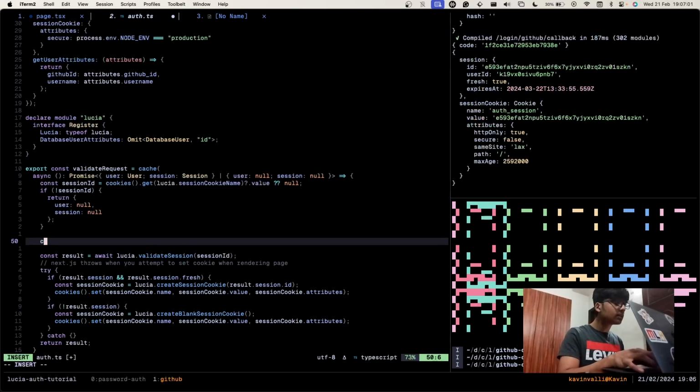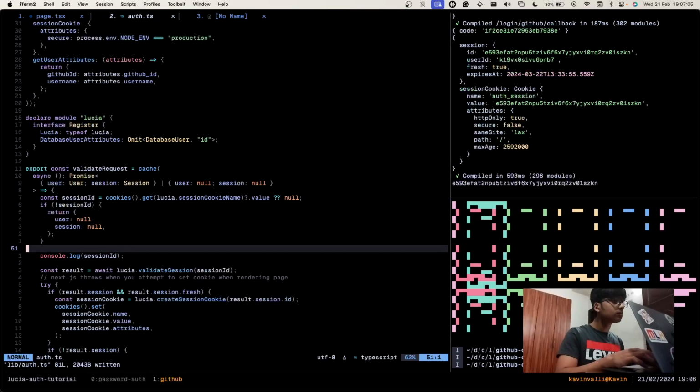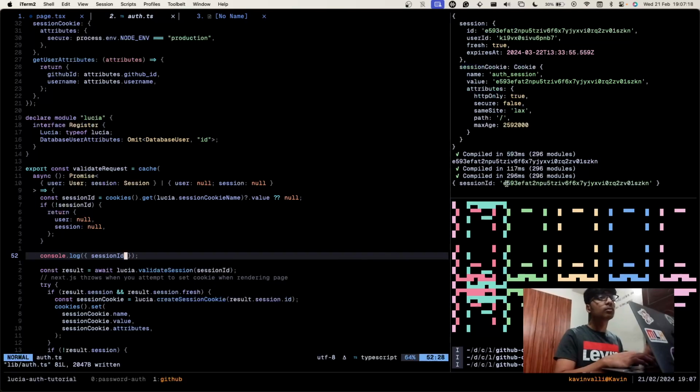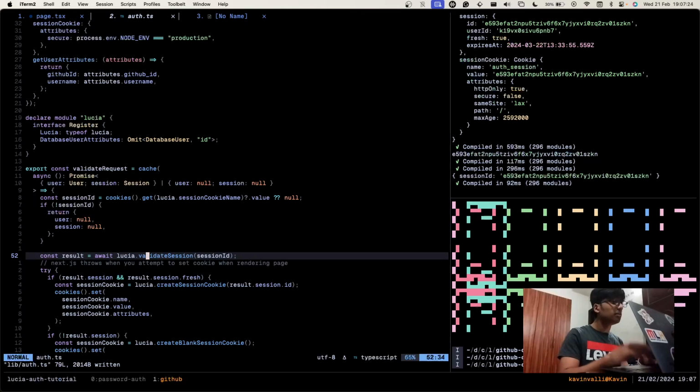Actually, let's do that over here. Console.log session ID. Probably should have done this. Yep, see over here, it gives you that session ID from the cookie, and then it tries to validate the session over here. It validates the session, it just checks that the session exists and it's doing the right thing.